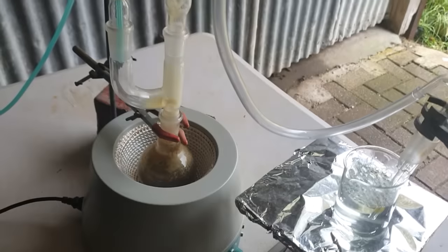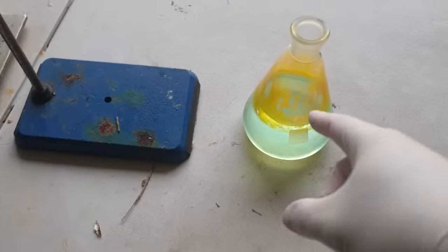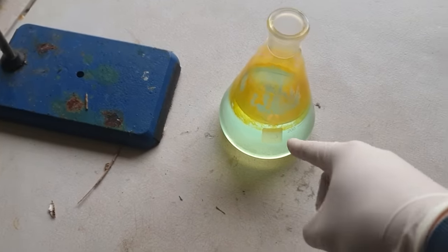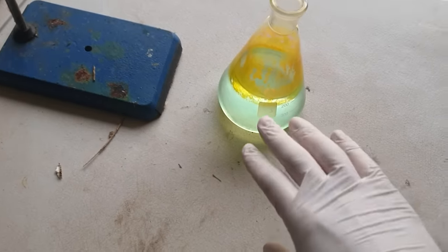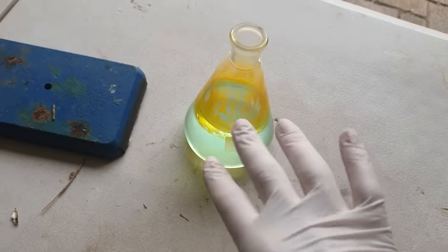Back with the hydrogen sulfide generator. It's just running in some bleach at the moment while it warms up. We have our supposed cadmium solution sitting here that's only slightly acidic. Concentration of acid is quite low. It's only got a small amount of sulfuric acid.